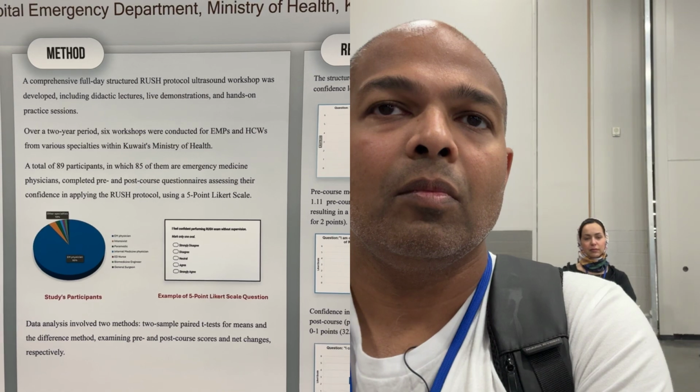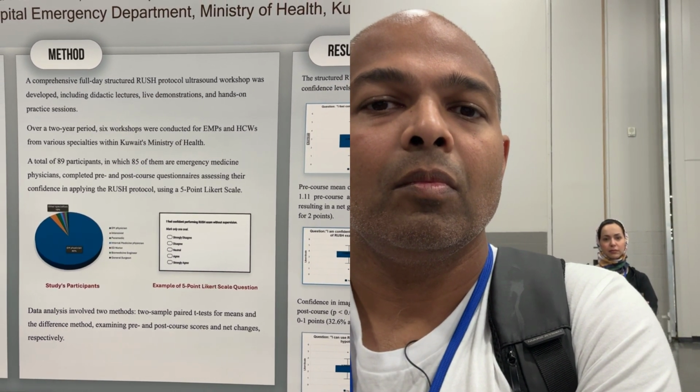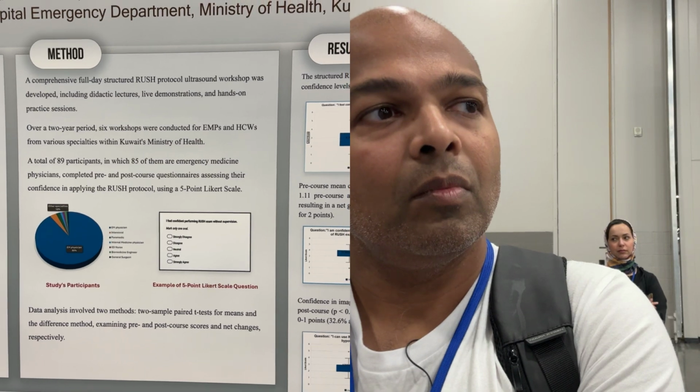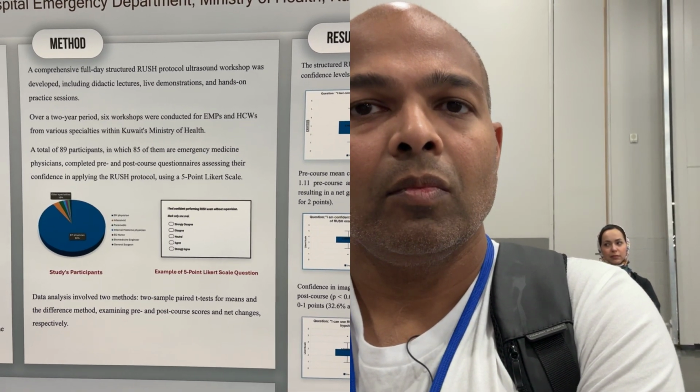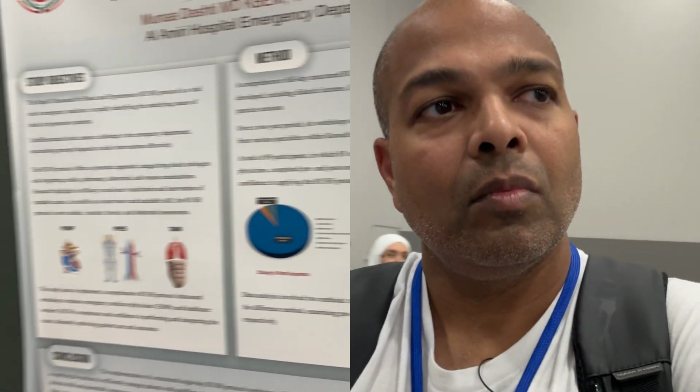So the method that we used was a comprehensive full-day structured RUSH protocol ultrasound workshop that included didactic lectures followed by a live demonstration and then hands-on practice. We had a ratio of one instructor to 3 to 4 participants, around 4 to 6 stations, each with a live SP and a different ultrasound machine so they can have a varied experience.